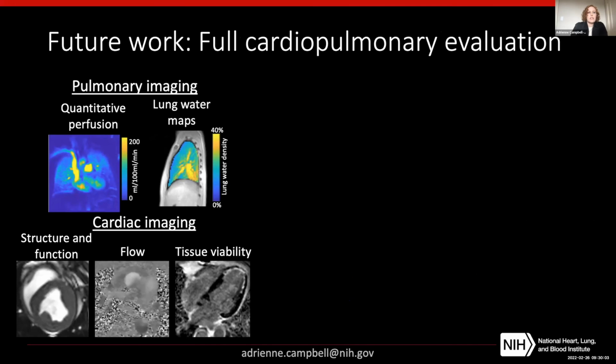And so in the last slide, I just wanted to talk about what we're excited about for the future, which is actually combining all of this into a single exam. So we're excited about the idea of doing a full cardiopulmonary evaluation. So we can image the heart, and pretty much as well as 1.5T, we can generate new contrasts in the lung that can tell us something about the pulmonary structure and physiology.